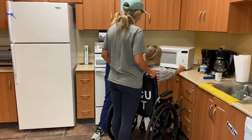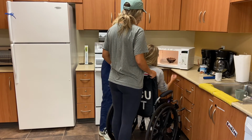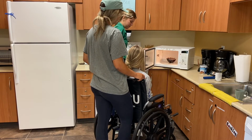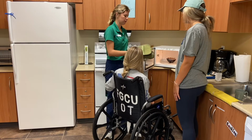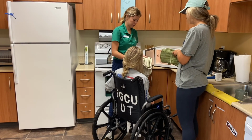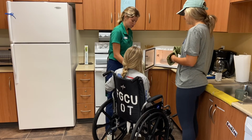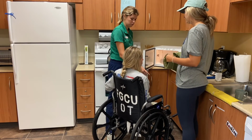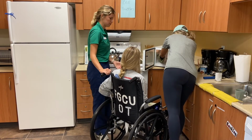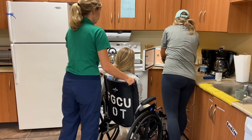When the food is ready, the occupational therapist will test the bowl to see what the temperature is like. To prevent any burns or injuries, especially since sensation might be limited, the fiancé will use protective equipment to remove the bowl from the microwave. Introducing a lap cover will also help reduce any risk of burns when the client is ready to remove the bowl from the microwave themselves.